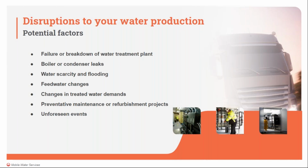Again, a lot of companies now, they batch make product. They batch make it to different demands and qualities. So it's always important to be able to produce different types of water. There'll be instances where you're doing preventative maintenance or refurbishment on your plants. So this is typically when the treated water plant has to keep producing. Many years ago, there used to be shutdowns, but now most facilities work 365 days a year. So that maintenance or refurbishment work has to be done while the plant's hot.